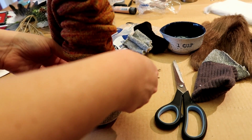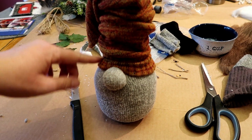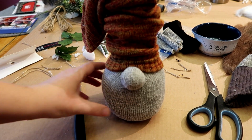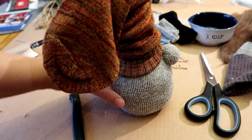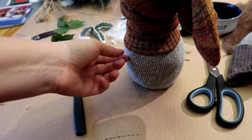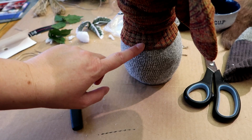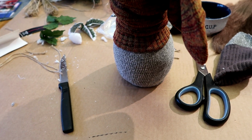And what I like to do next, because on the other two that we made, I like to take glue and glue underneath this lip that's going around the back of him. And if you spin him around, you can actually see it comes down a little bit. I like to glue that just to make sure it's secure in place. So I'm going to go ahead and do that, and I'll be back in just a second.